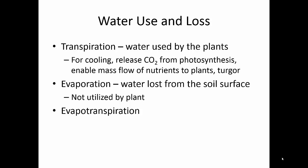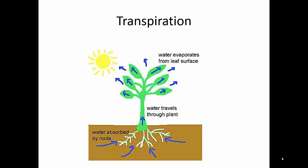And then a lot of times we talk about evapotranspiration, just combining those two together. Here's a little cartoon drawing of a plant. So the sun's driving this essentially, the plant's transpiring, water's coming out through the leaves. As that water is going out through the leaves, it's taking up water through the roots. Kind of think about a soda straw or something.